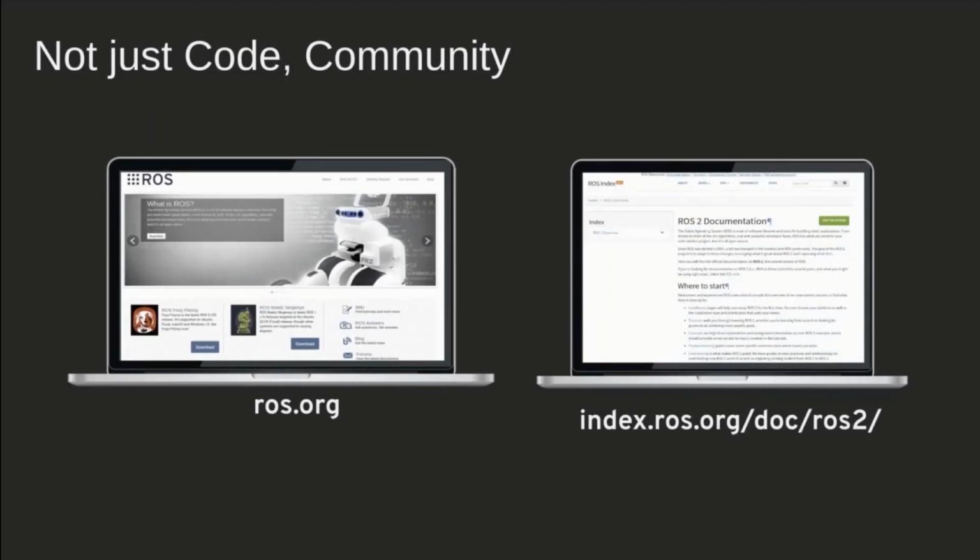So ROS isn't just code, there's a ton of community behind it. We have a giant landing page, ros.org, that should direct you to all the different resources that are out there. If you're just getting started, this is a good place to check out because it'll point you to beginner resources and what you need to learn.